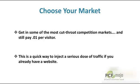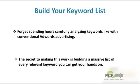So the first part is we're going to choose your market. Get in some of the most cutthroat competition markets and still pay just 1 penny per visitor. This is a quick way to inject a serious dose of traffic if you already have a website. Build your keyword list. Forget spending hours carefully analyzing keywords like with conventional AdWords advertising for search. This works a little bit differently. We want to kind of throw a wide net and get a lot of relevant targeted visitors. The secret to making this work is building a massive list of every relevant keyword you can get your hands on.